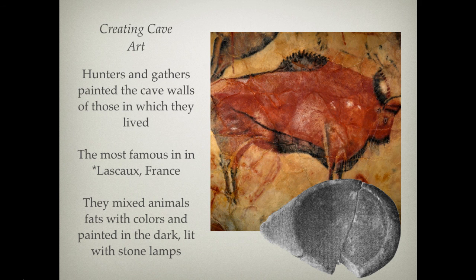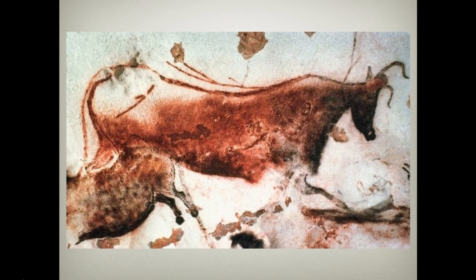A stone lamp was essentially a carved out kind of rock that you would have wax with a flame, kind of like the image depicted here on the screen. And so then they would paint these beautiful scenes. I mean, you can see here some kind of buffalo, but probably the most famous is this cow in movement. You could see he's in movement, which is a complicated feature actually, quite advanced.